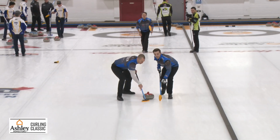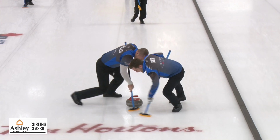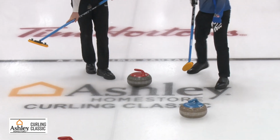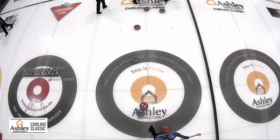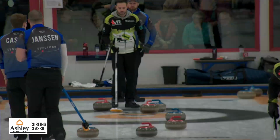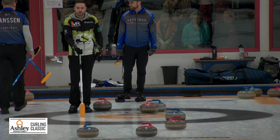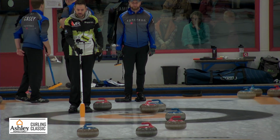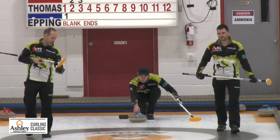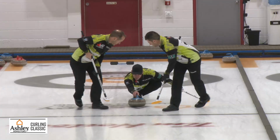Line's okay. So Adam Casey's been asked to keep it going, just kind of cover this red one up a bit. Easy. Easy. White looks nice. The line was definitely good, but maybe just a little long. Leave some space, and there's some space there for Epping to get in there and sit right on top of it. A little tighter might have blocked this path a little bit better, but there is a port for Matt Cam to draw through here.